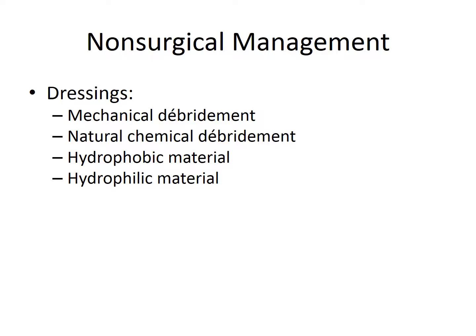The advantages are, it's cost effective, right? Due to the fact that gauze is the material that is used. The dressing changes are simple, so the patient can be taught to change them on their own. Disadvantages: when you remove the dressing, it may remove the healthy tissue as well. And it's time consuming, because it has to be changed, and the patient must spend a lot of time in the whirlpool to achieve the effect.